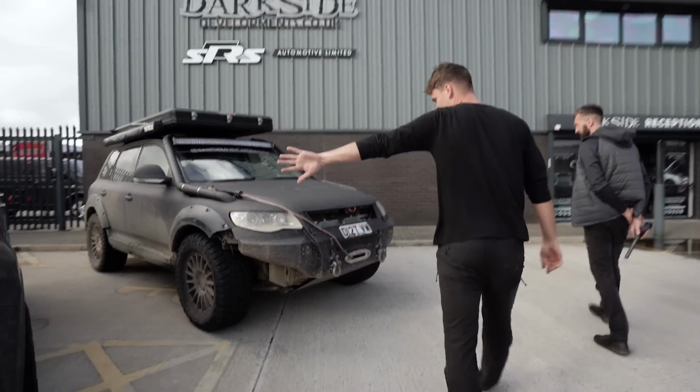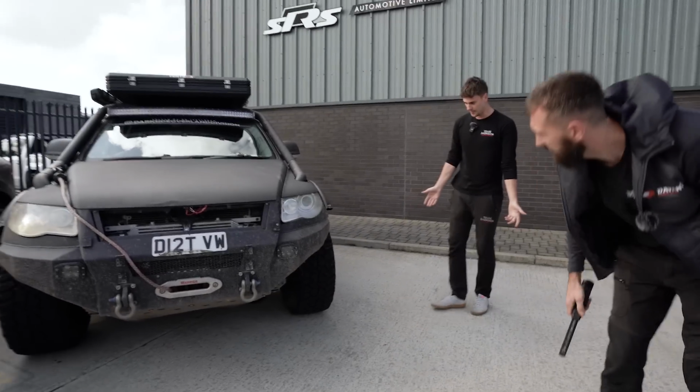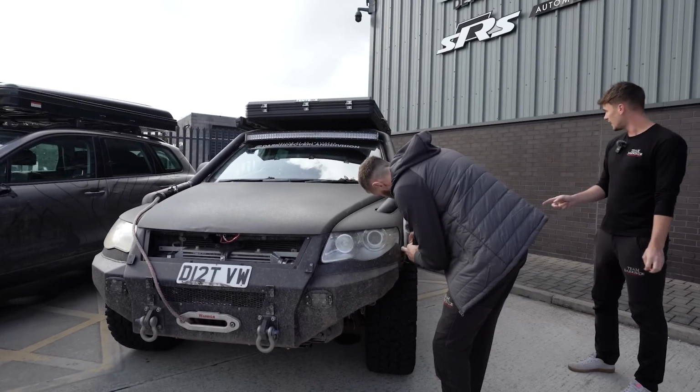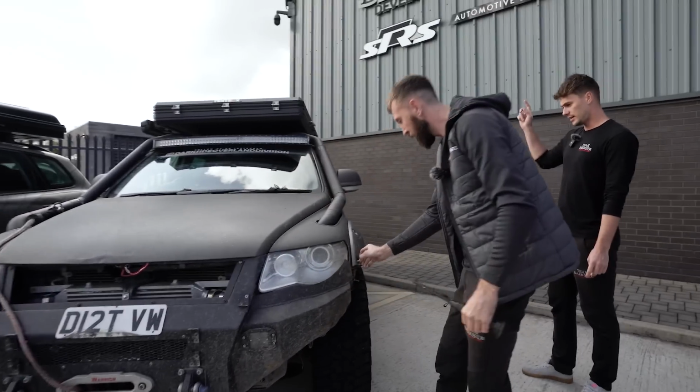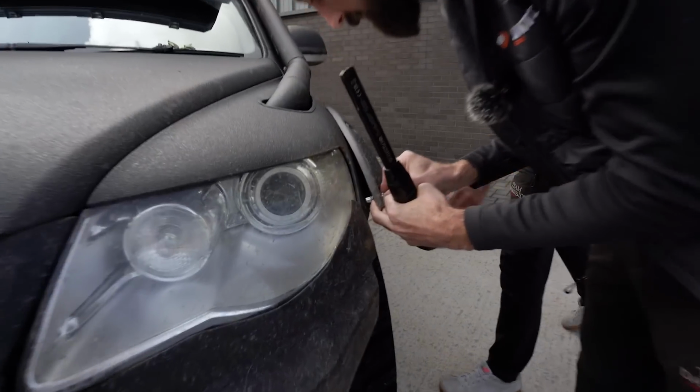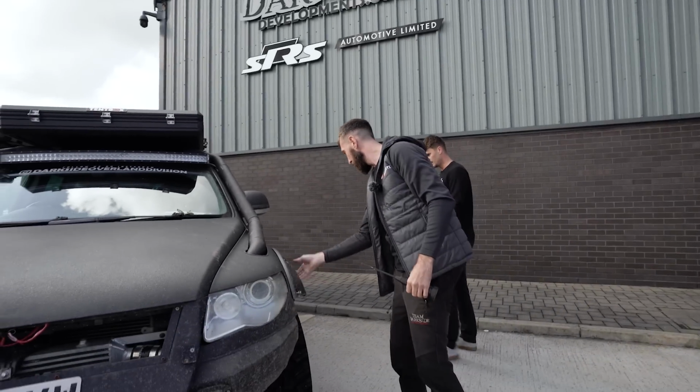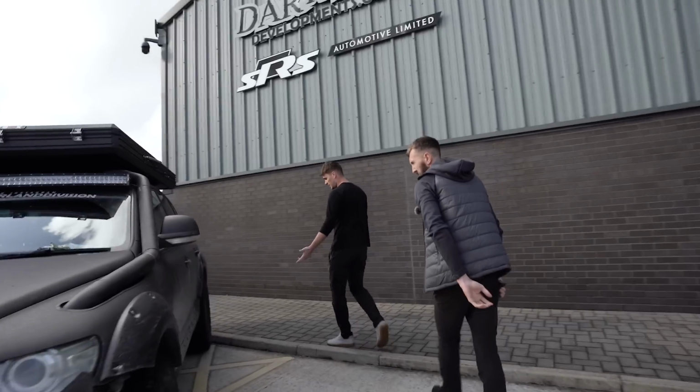Don't look. To be fair, I think the V10 came out pretty unscathed. I'd say this is the widest one out of them all. Ripped a rivnut out of there, that's about it. That just needs rivnutting and bolting in. They're all a bit loose, to be fair. I think this side's fine.